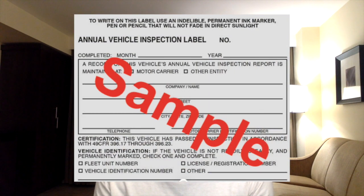But also there's a sticker that goes on the outside of your truck, generally on the driver's side, that has the information that this truck has an inspection. And this has to be done annually. And just like the UCR, this has to be done prior to you hitting the road. So if you start in October, you need a DOT inspection in October. And then on January 1, you need another inspection.